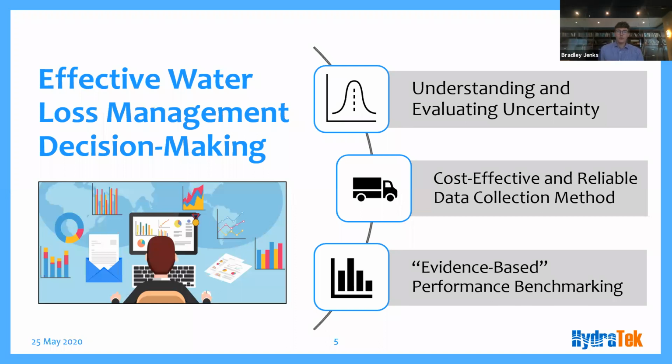For effective water loss management decision-making, the presentation will walk through the following topics. The first begins with understanding and evaluating the uncertainty associated with some of our initial efforts in terms of leakage and system performance. From there, the project looks at developing and deploying a mobile unit to collect data cost effectively. Then, looking at that data, how do we objectively assess it to see how our system is performing, being the last section. Then we'll go into a case study from one of the testing sites in the program and look at it in closer detail.